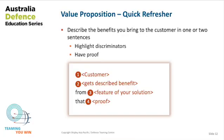So, and this slide pack will be made available by the way, the easiest way to help you get your value proposition documented and put into the right format is to think about your customer, the benefit that the customer gets from you, from the feature of your solution, and the proof. Now, the proof is really important because without that proof, it's just a motherhood statement. It's just you saying, I am good.